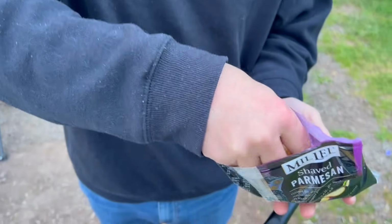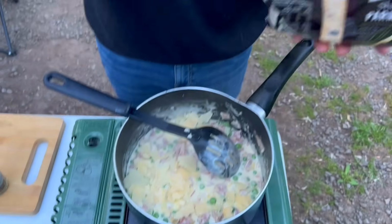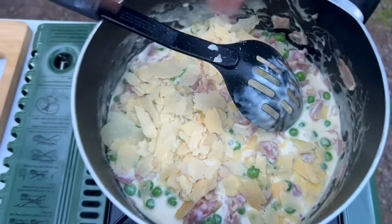Now, it says a heavy hand of parmesan. Heavy hand. So it depends on your hand size. That's definitely not heavy. Come on. Keep it coming. Emmylou would not be proud of you. She'd want more. I think that's plenty now. Oh, yeah, that's good. That's really nice.